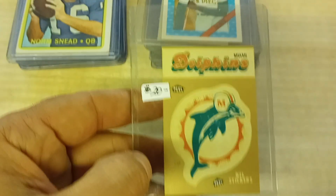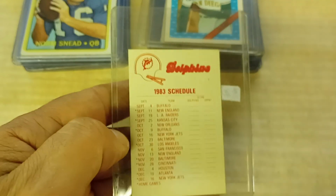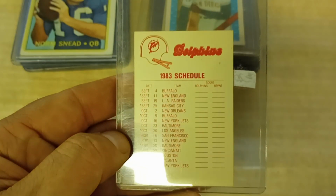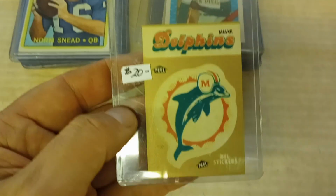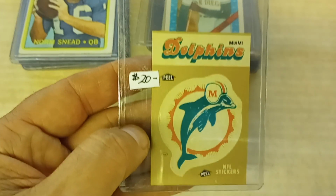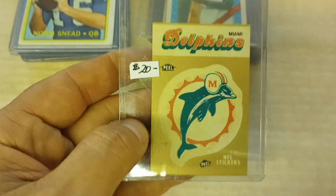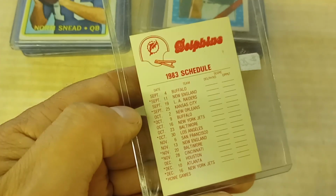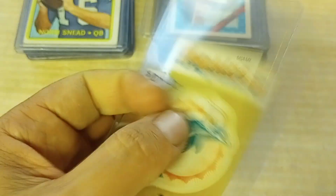Then I picked up this. I don't know anything about it, but it looks like an NFL sticker, and that it was from the 1983 sticker set, maybe. These might have gone in the books. I don't know if these were inserts that were released with the 1983. But I thought it was pretty cool because I'd never seen it before. Or if they were released, I guess it would be 1984. Well, it could be 83 or 84. I'm not sure. But I figured for $1, it's worth a shot.